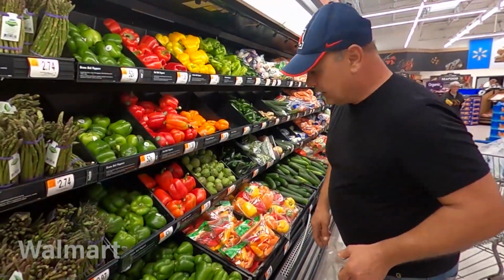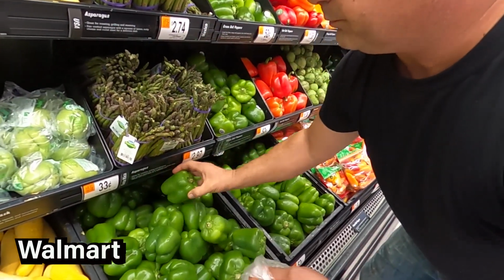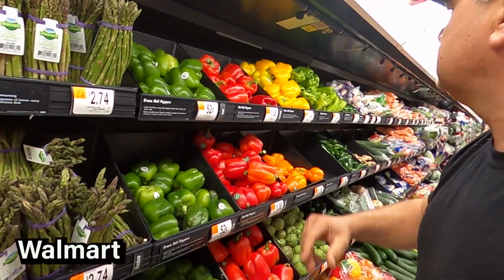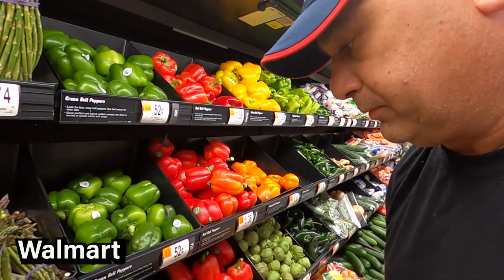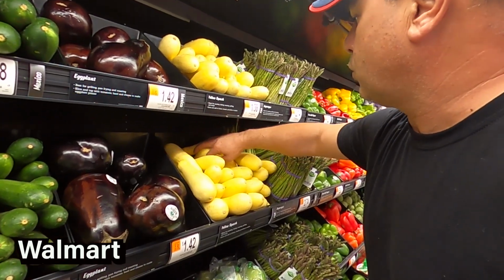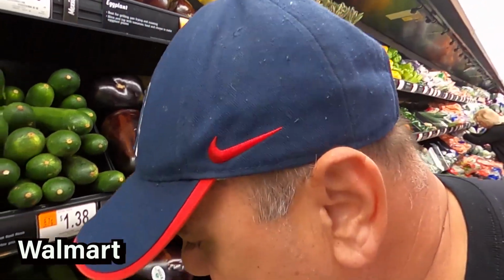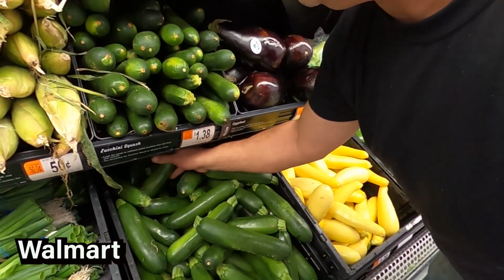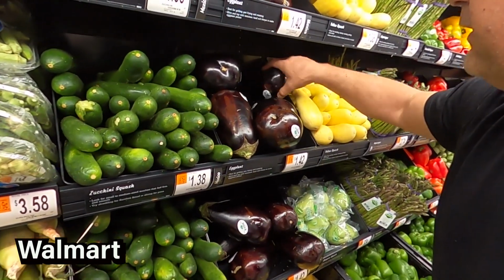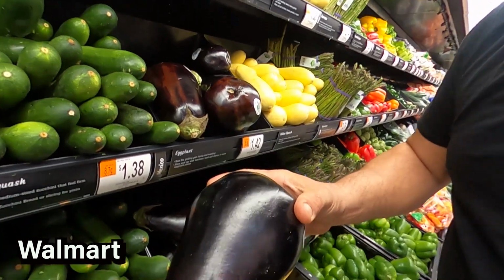Enjoy. Now I'm starting with my green peppers. I'm digging to get the biggest ones possible. One green pepper, one red, one yellow pepper. Now I am digging the zucchini, squash, yellow squash. I think this piece is very good. And same, I need to dig underneath for one zucchini, and the last thing is eggplant. Make sure to try to grab the better one, looks big and fresh.